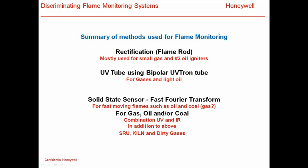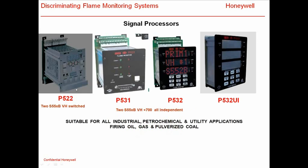And then we have a combination UV and IR. In our case, the UV and IR are both working in parallel, so whichever signal is the highest is taken as a good signal. In addition to the above, where you will need a combination UV-IR is a sulfur recovery unit, a kiln, and places where other than clean gases are used. So any gas that has contamination in it that will sparkle or move very slowly, we can use both UV and IR. So here's some of our product.